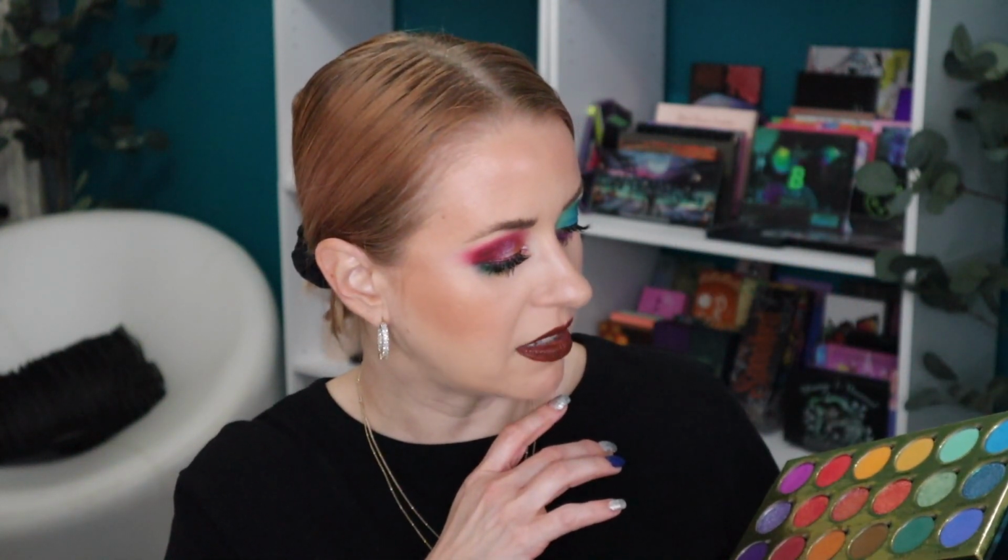I will say that the shades that I did use all performed really well. I'm going to recommend some glitter glue for the duochromes. I did experience some fallout with it, but for the most part, this is a pretty decent performing palette. I really liked it. I like the color story too. It could definitely be neutral, or you can add some color. You can go really different ways with this palette. I think this is a nice release, a nice fall release as well.